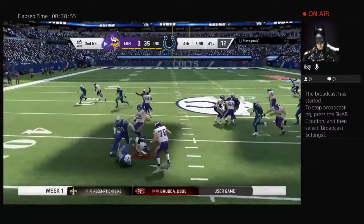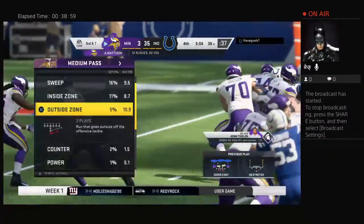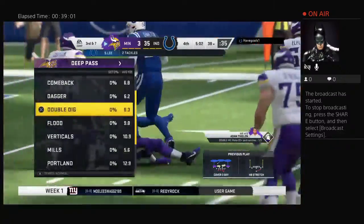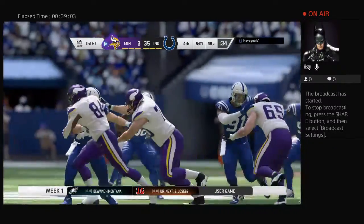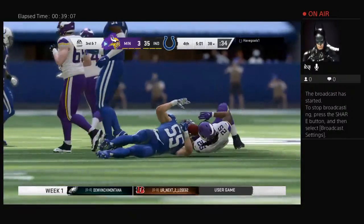Going to run with Madison again. And he is met quickly in the backfield. Down he goes, folded like a lawn chair. They'll wind up losing 3 yards here. And that's going to lead to a 3rd down.